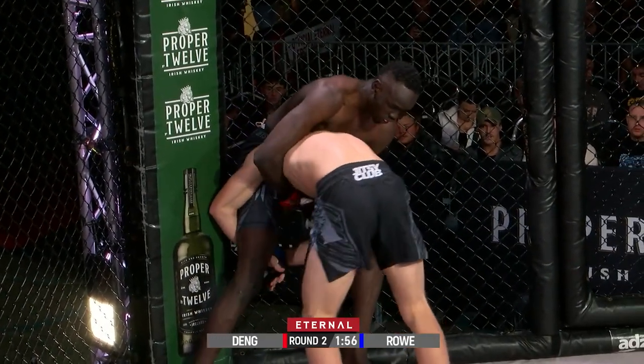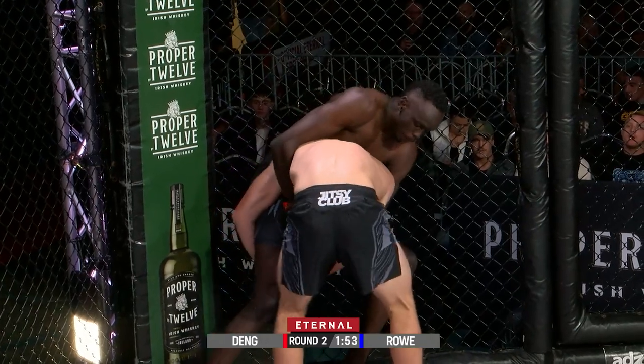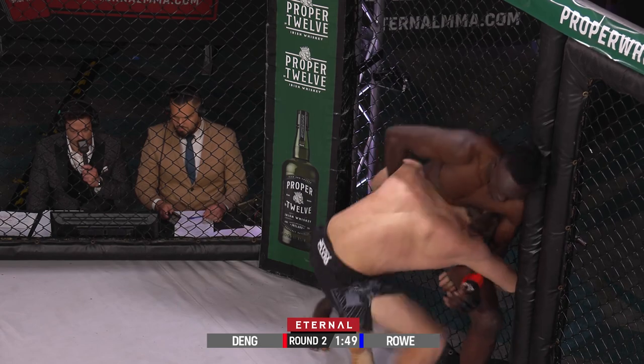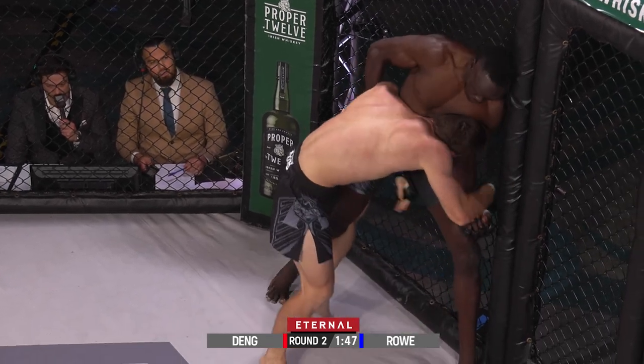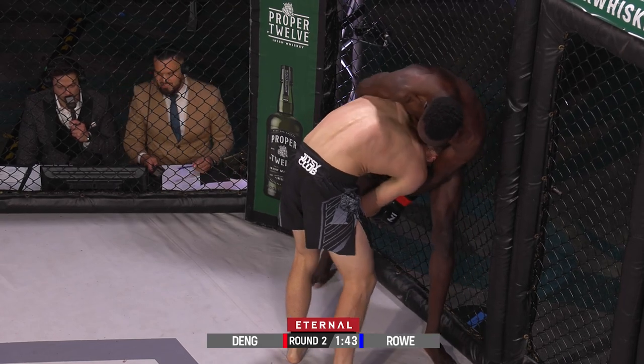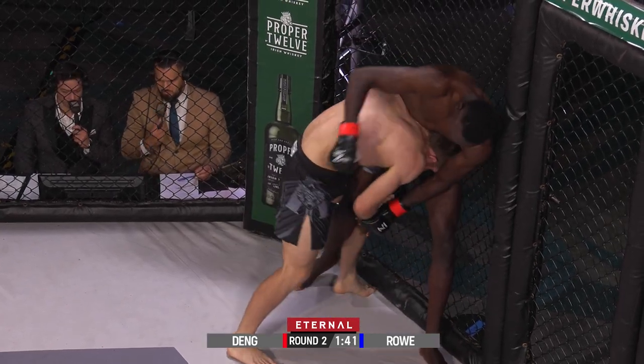You can see the shots are getting a little bit more desperate outside. He's not setting them up as well. So it's a battle of attrition between these two men. Who is going to be able to keep this pace? And will they be able to separate and Deng to let the hands go? Or will Bhima finally find his way into a dominant position to secure a submission?